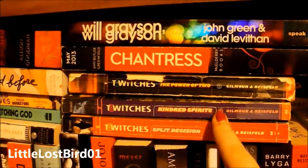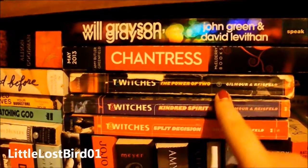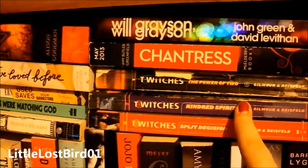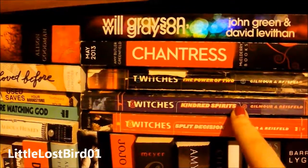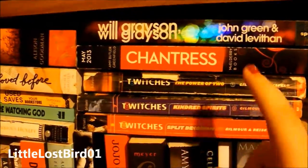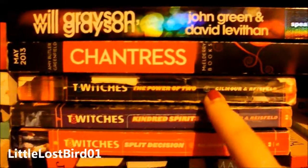Now, what's horrible is I've only read The Power of Two, which is the first book in the series, and I haven't read Kindred Spirits or Split Decision because I do not own books 2 through 6 and then book 8. Like, how can I read Kindred Spirits if I don't have 2 through 6? I need to fix this, guys! I need to fix it now! Anyway, yeah, I own those. And as you can see, I've read The Power of Two a lot.